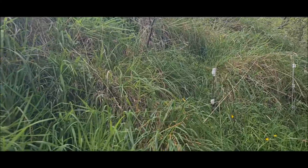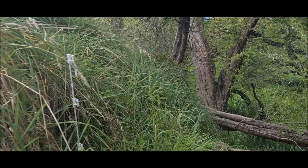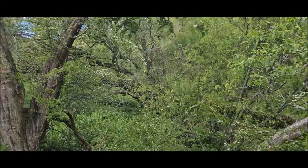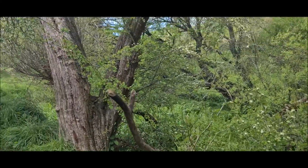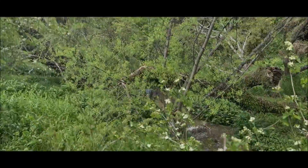Lacebark here, another mountain beech. And then through here is a bit of a swampy spring area which I've planted nothing in as of yet. But give it time, we'll work out something we can put through there.